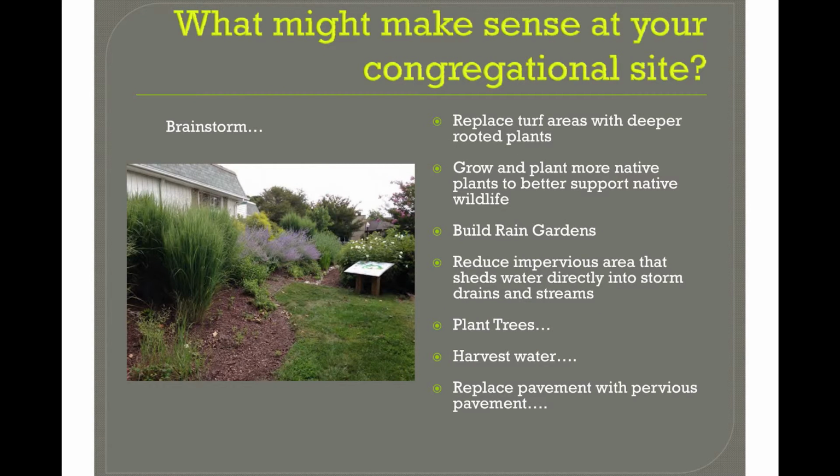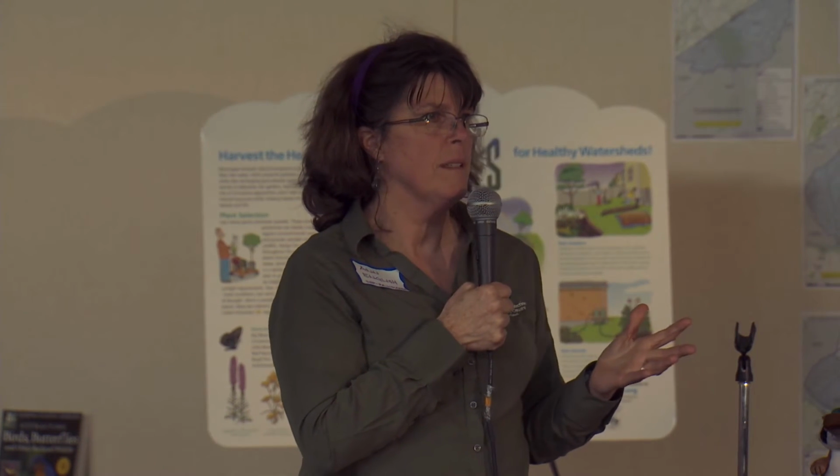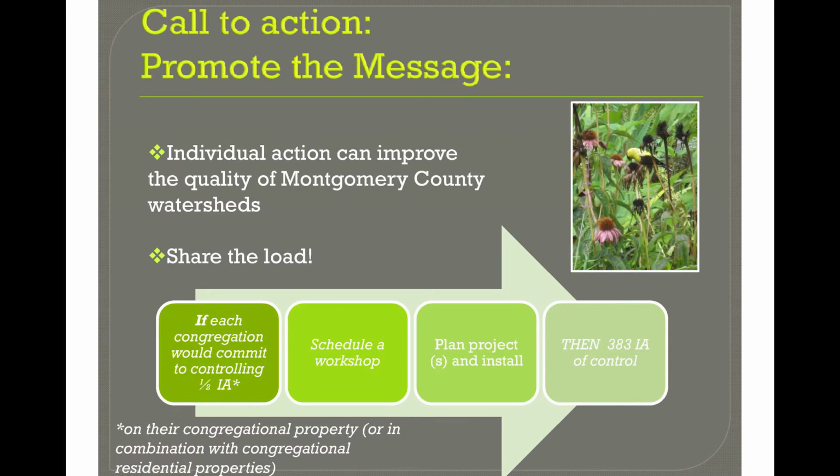So think about what makes sense for your congregational site. What can you do and where can you do it? And then understand that patience is a virtue and that you're going to have to work through a committee and it's going to take time and it's all worth it. If each congregation were to commit to controlling 1/2 of an impervious acre, either on their property or in combination with their congregants, we could control 383 impervious acres. Our program goal is 50. So for me, that's a huge slam dunk. But it's that small an amount.